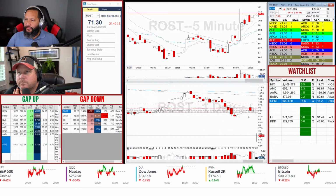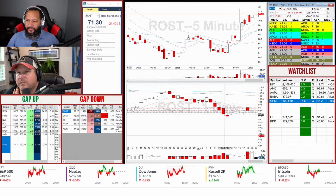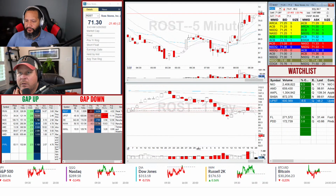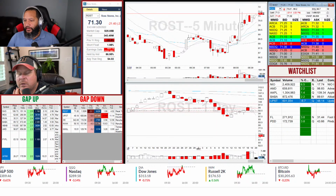What company is this? Ross Stores? Ross Dress for Less. I never heard of them. They buy closeout inventory from other stores, but they have actual retail storefronts. It's a huge company. Maybe they're just not here in the Northeast. I think they're west and south. It's TJ Maxx, essentially the same thing. Okay, gotcha. Well, that's weird.